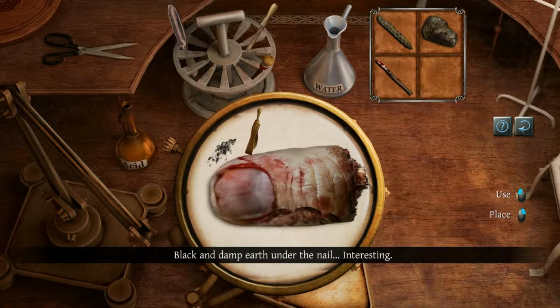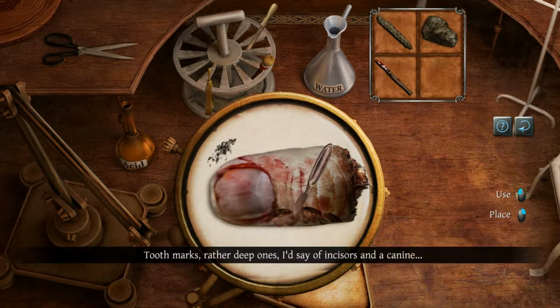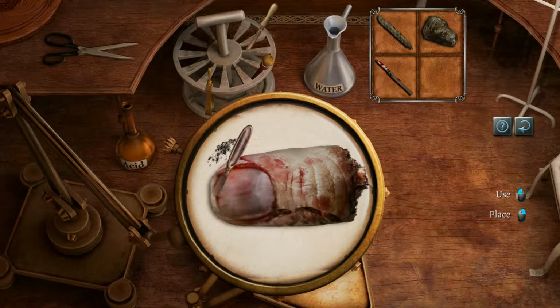Black and damp earth under the nail. Interesting. So he's a worker. He probably had his grubby little nail picking up dirty bits of coal and whatnot, and he had it bit off. That'd teach him. Scalpel? Tooth mark, fragments of skin, a phalanx. This finger wasn't cut off, it was ripped off. Maybe we can trim this dirty nail for when we give it back to the bloke.